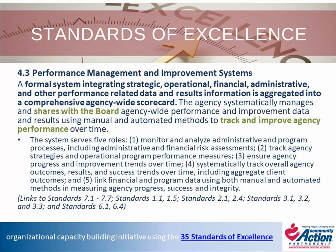Whenever we start to, of course we want to meet the organizational standards, but we also want to make sure that we are thinking about not just those minimum requirements, but how do we really make sure we're being organizations of excellence and moving up that continuum. So the standards of excellence, if you can imagine this continuum, you have the CSBG Organizational Standards as the minimum compliance. And then on up the continuum, you have the standards of excellence that really are those optimal, best-in-class practices for a community action agency.